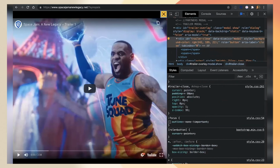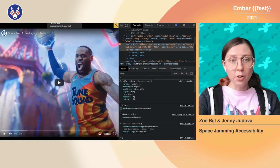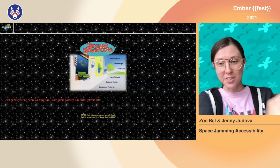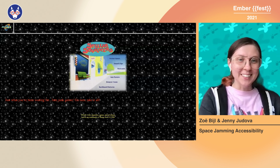So first up is the old Space Jam website. And honestly, what we'll do is just look at one page called Stellar Souvenirs. I chose this page, well, because frankly, I have a lot of nostalgic feelings towards it. I was a kid in the 90s.